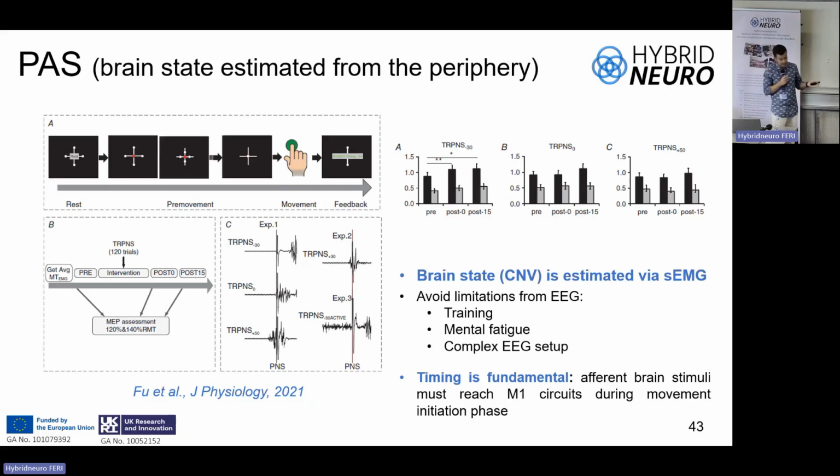And of course, what happened is that the stimulation, when it's delivered before the movement happened, which is more or less at the same time as this negative peak of the MRCP, even if you are not measuring it, you can see there's an increase between the pre, post, and post 15 minutes condition. In this case, plasticity was defined to happen after 15 minutes, but who knows if these changes were kept after this time.